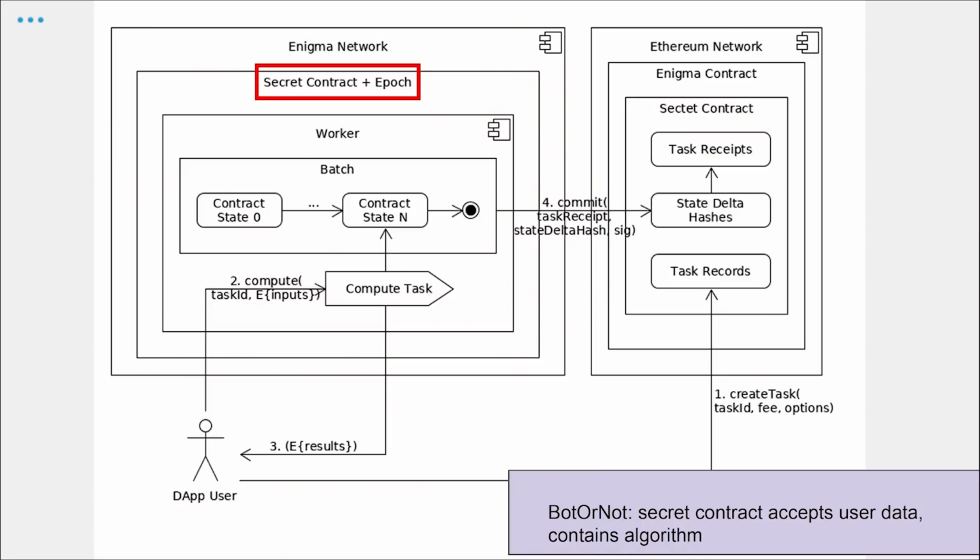Okay, so I'm going to do this a little bit faster. This is a bit technical, so I'm going to go fast, and if you have questions, I'll answer them. This is how the network is structured. Essentially, we have the secret contract, which I explained earlier, and we have this concept of an epoch. An epoch is essentially just time, a number we calculate using a number of blocks on Ethereum. So after X blocks on Ethereum, an epoch ends.